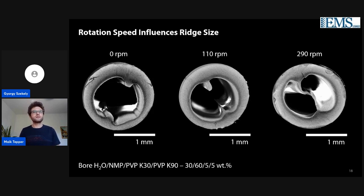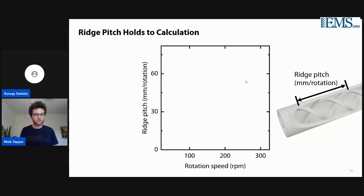But we are not just interested in the ridge length, we are especially interested in the pitch of the ridge, because the ridge pitch means the length that the ridge needs for one full rotation. So here we have one full rotation. And this is especially interesting for us because we would hypothesize that the smaller this pitch, the stronger the influence on the fluid flow is, and with that, the stronger the potential increase in turbulence promotion and mass transfer enhancement.